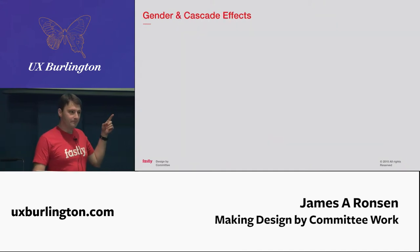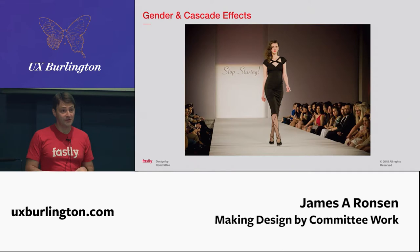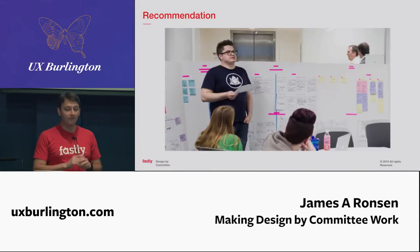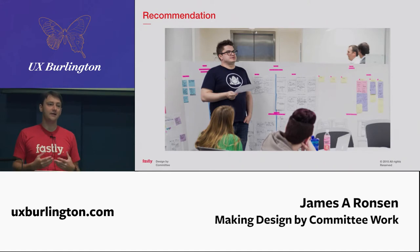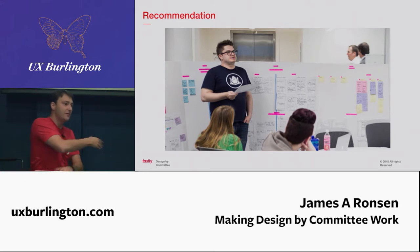Also, these cascade effects can be made more complicated by other factors, such as gender. So men will self-censor on more stereotypically feminine subjects like fashion, and women will do so on sports. So my recommendation is avoid ordered events, especially early in the process. So if you have some weeks-long or days-long or even minutes-long process for deciding some UX decision, don't put ordered things at the beginning. Put simultaneous things at the beginning, because anything that happens early on will cascade down and really change the direction of the flow of the group.